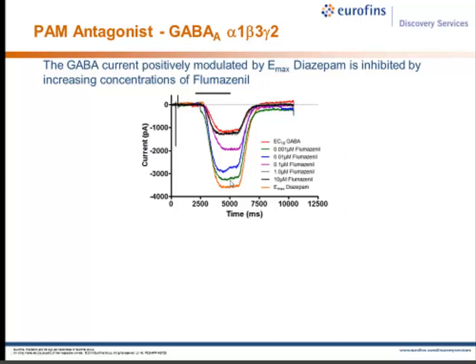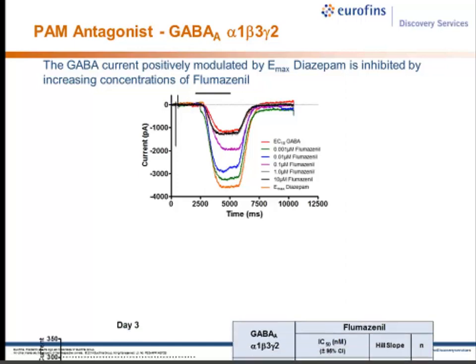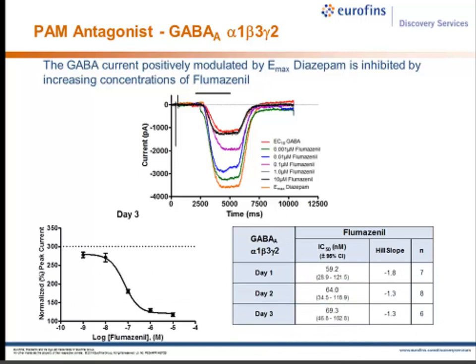And then as we apply increasing concentrations of the flumazenil, we can see that we're able to increasingly block that positively modulated response of the maximal concentration of diazepam all the way back to the baseline EC10 GABA response. And so this can be more clearly demonstrated looking at the curve fit shown here on the bottom left.